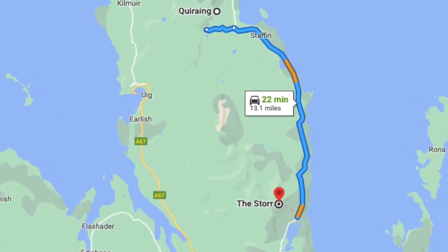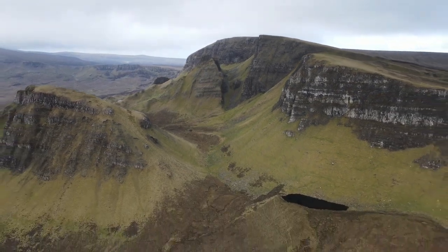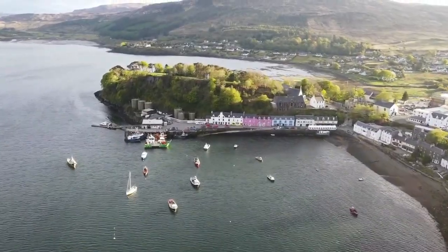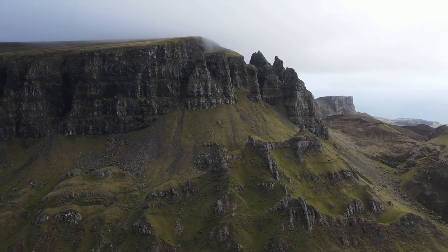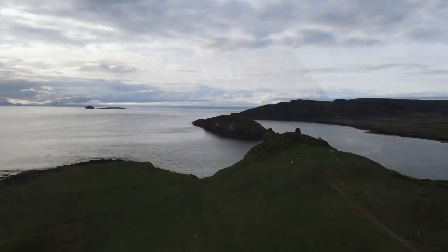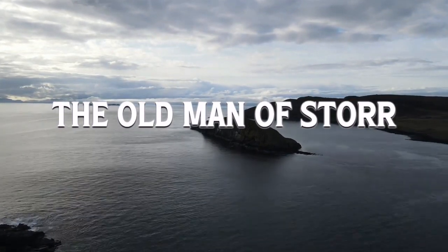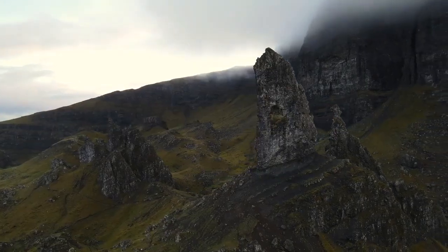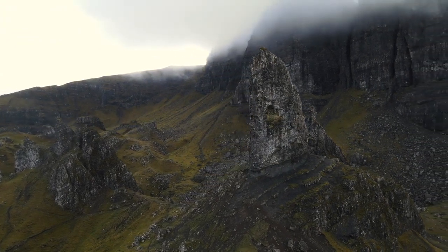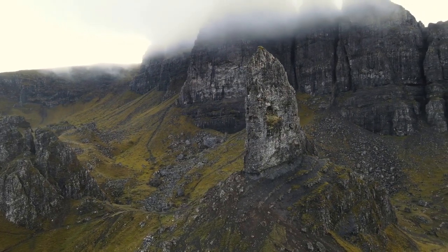Number 8. The Old Man of Storr. The Old Man of Storr is situated in the north of the Isle of Skye, famous for its magnificent scenery and its views. Now the Old Man of Storr is a large standing formation of rock, which is part of the Trotternish Ridge, created by a massive ancient landslide, like I mentioned for the Curragh, leaving one of the most photographed landscapes in the world.